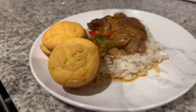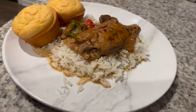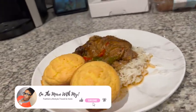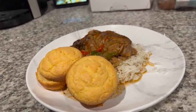And y'all, talk about that food. So good. Falling off the bone. Let me go eat.